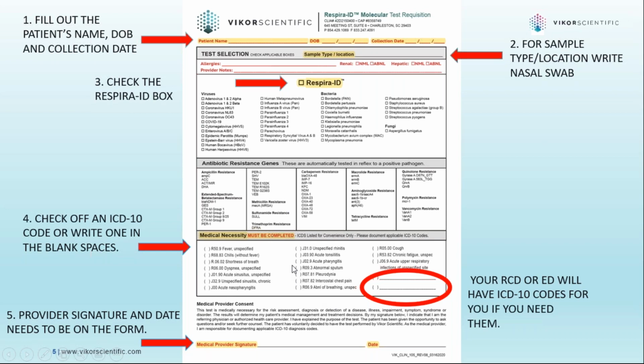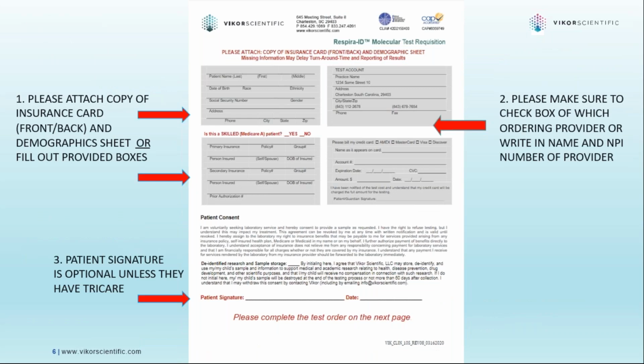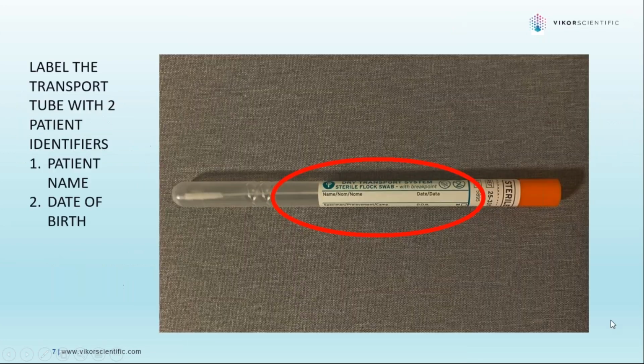We do need an ICD-10 code for the diagnosis. And additionally, this is very important for all of our tests, we do need a medical provider signature on the requisition. It does have to be an NPI provider, and that can be a PA, nurse practitioner, doctor, DO, whatever it is, but on all our requisitions, we do need a provider signature. This is the second page of the requisition, which covers the patient demographics, but we don't really need to focus on that.